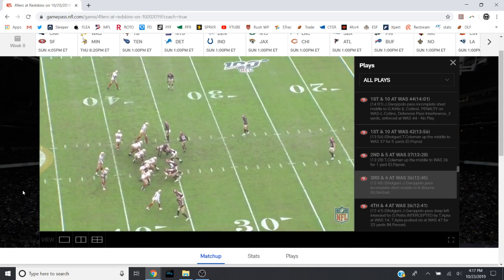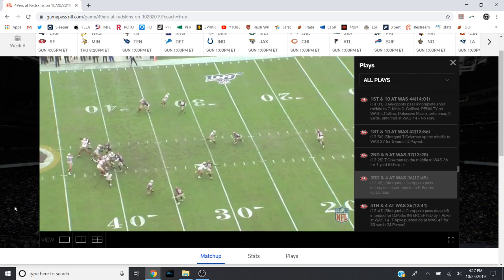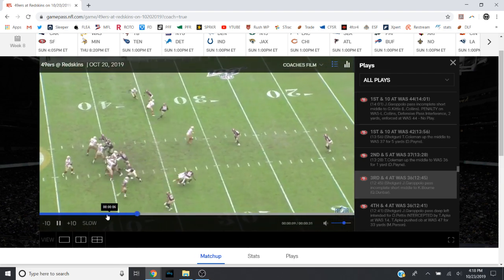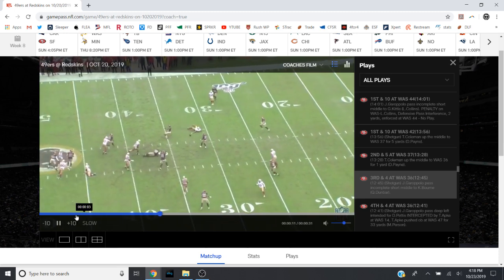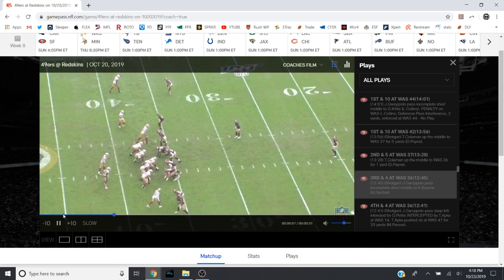All right. 3rd and 4. This is Kendrick Bourne time, baby. Let's see how this goes. It doesn't go well. Horrible route. What the hell, man? He got put on his butt by being touched. I don't know what this is. That's awful.